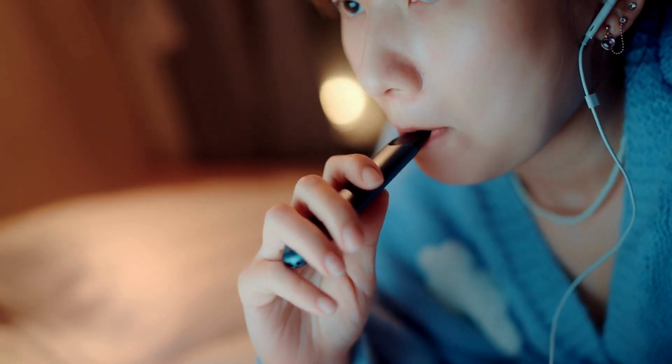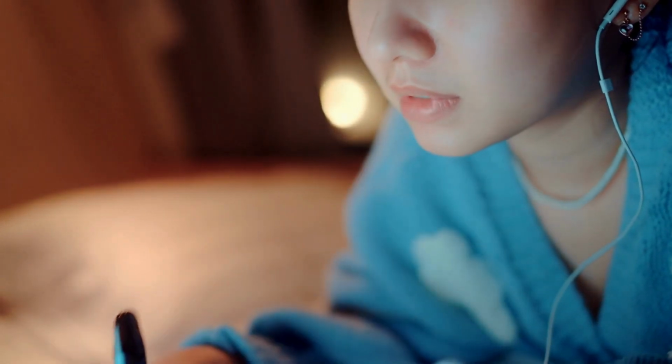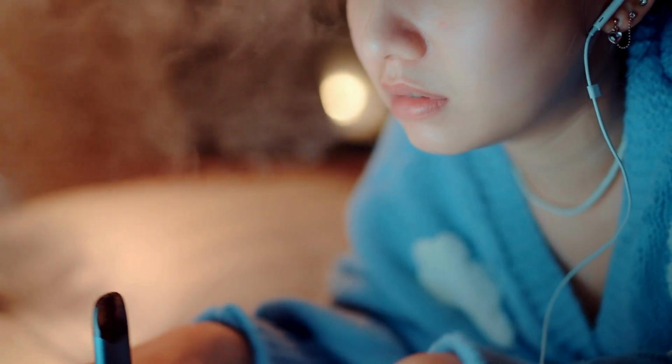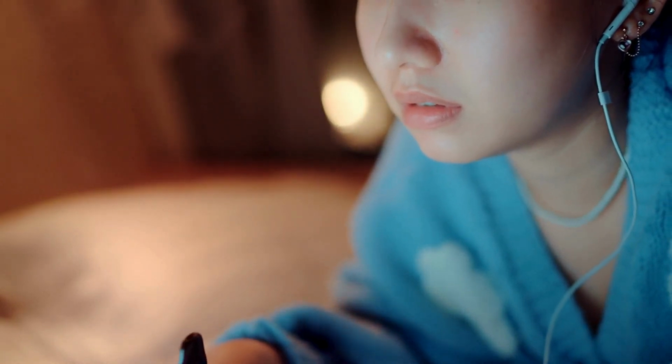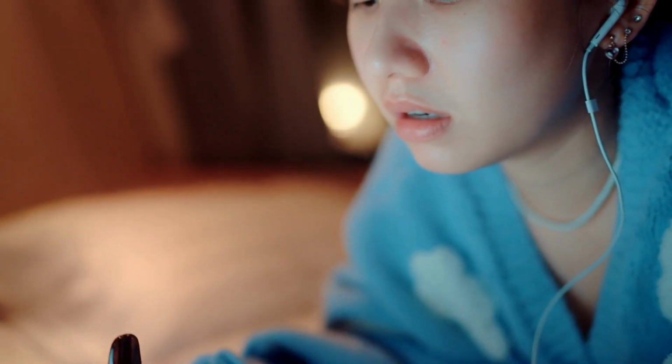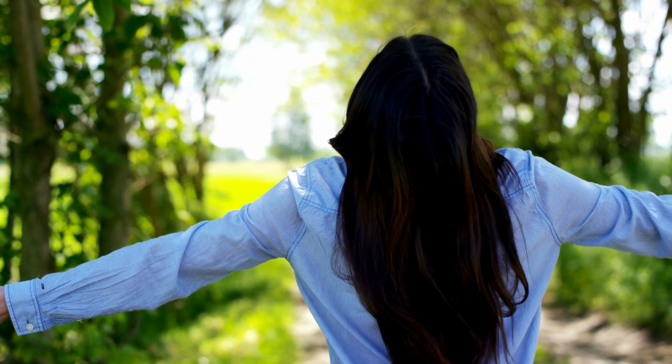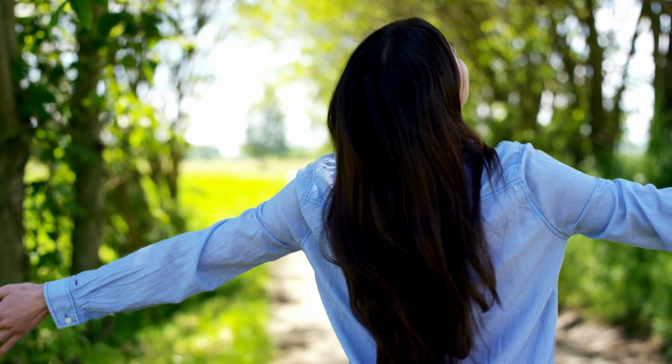Here are a few daily habits that protect your lungs long-term. Avoid smoking and vaping. Even occasional smoking damages lung tissue permanently. Clean your air. Use air purifiers. Avoid strong chemicals, and keep houseplants to support air quality. Stay hydrated. Water keeps your lungs' mucosal lining thin, helping them work more efficiently.